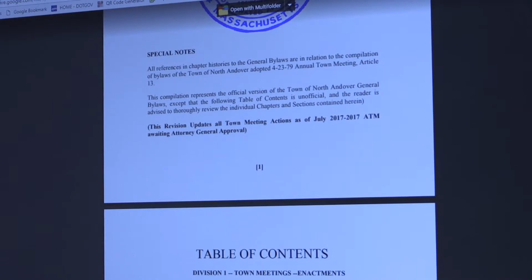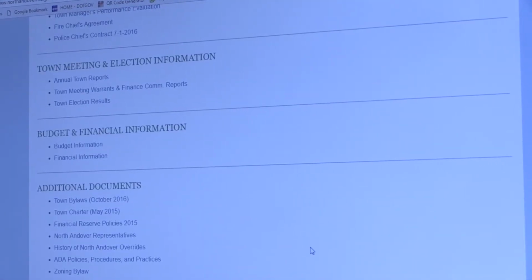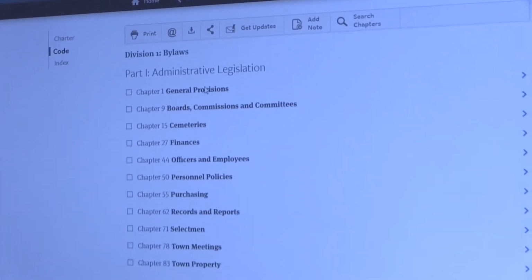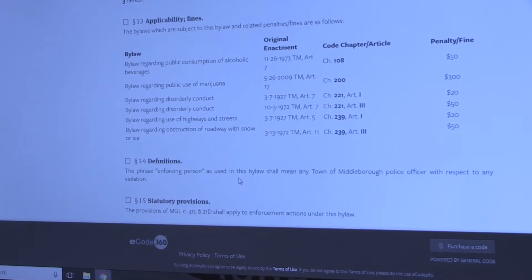Our zoning bylaws, make sure that they're standardized, they're in a clean format, they're organized, they've included all changes, they're in an easy-to-use format. So we'll be voting to accept that recodification. There are no changes to the bylaws, it's really just organizing them, making them a little easier to use and access.